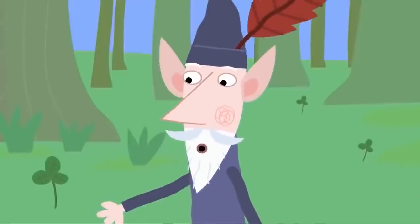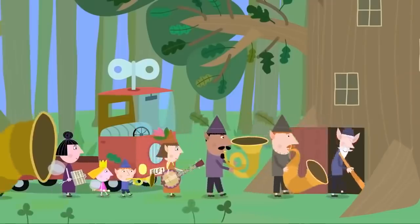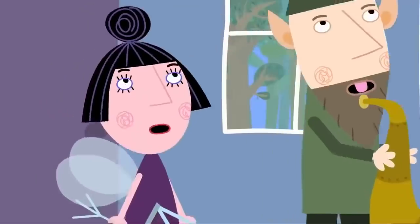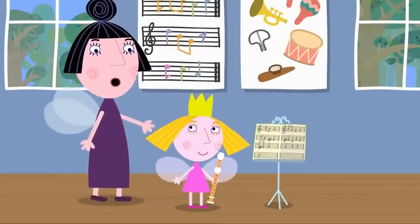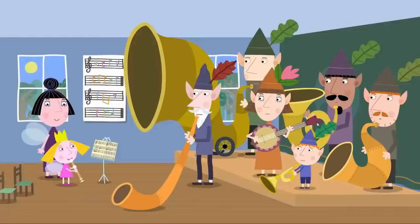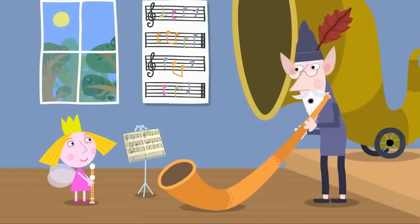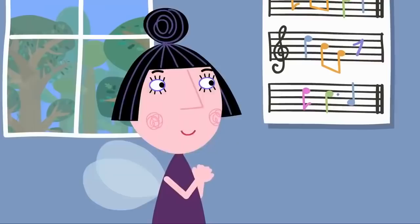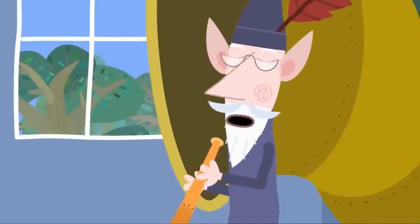That's because you don't have sensitive elf hearing. Oompa, oompa, oompa, oompa. Right, enough of that. Princess Holly, could you remind us what your tune sounded like, please? I don't suppose you lot can read music. Well, I haven't seen this particular piece before. You played that perfectly. Perfect for you, maybe, but it's not elf music.